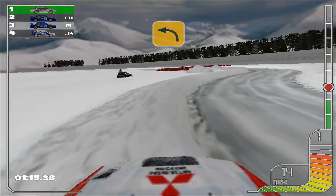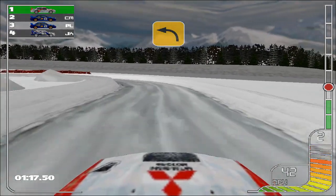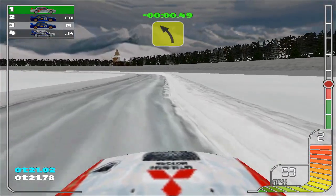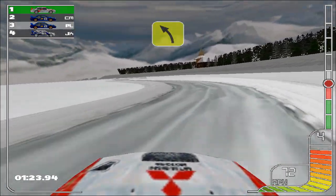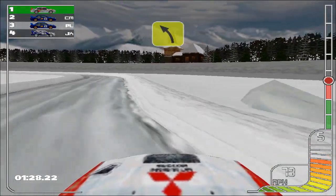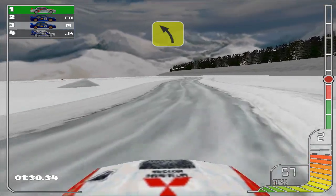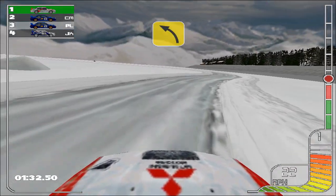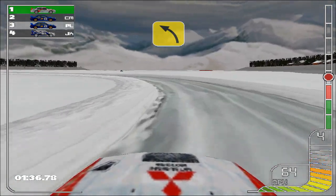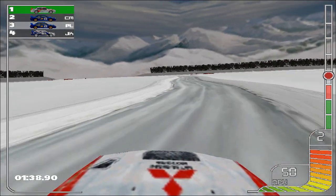Oh, and there's a Skidoo. Hello, Mr. Skidoo. We've lost a little bit of time, but we're still leading the pack by 0.4. And again, the car just sometimes doesn't want to respond and just goes straight into the snowbank, and you lose an absolute crap ton of time.